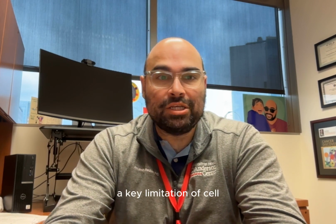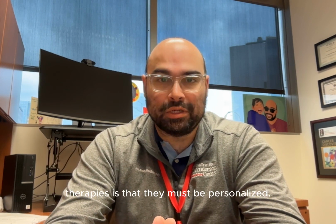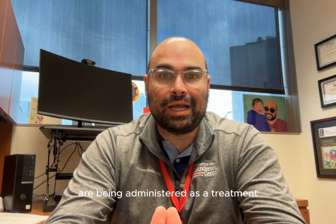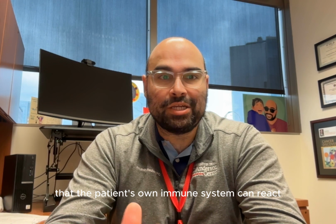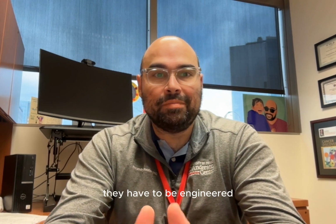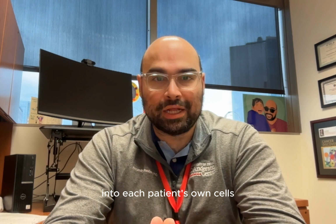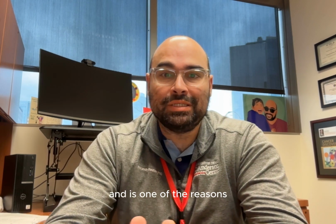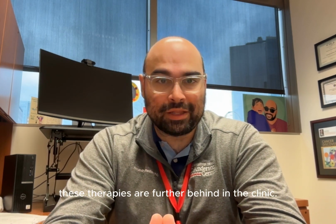However, a key limitation of cell therapies is that they must be personalized. The problem is that because the immune cells themselves are being administered as a treatment, there's a chance that the patient's own immune system can react against the treatment, which means they have to be engineered into each patient's own cells or personalized. This results in much greater costs and manufacturing challenges and is one of the reasons these therapies are further behind in the clinic.